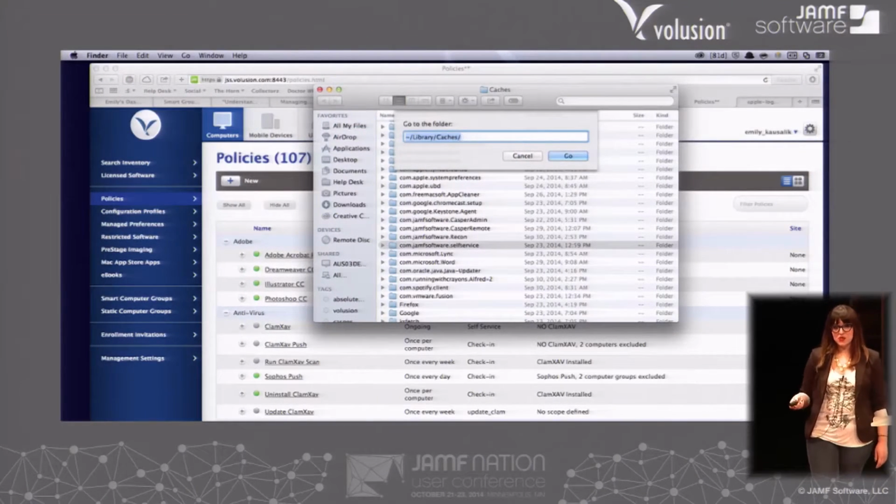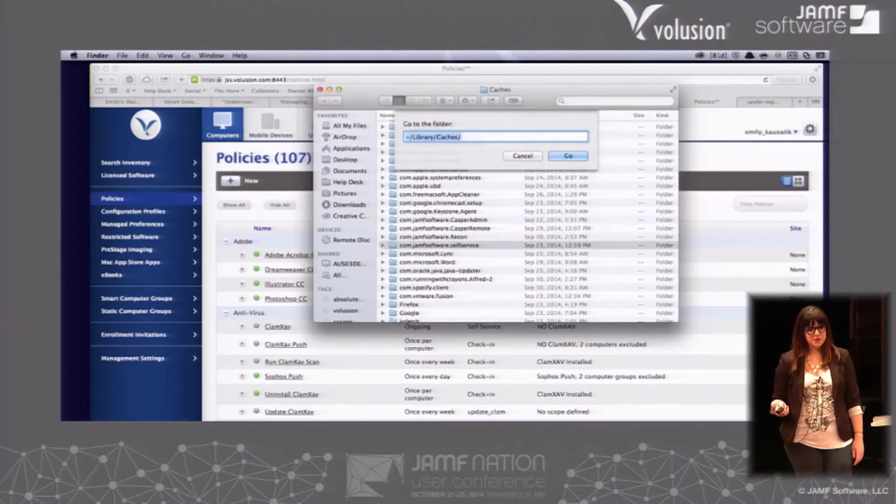Self-service creates a cache for itself, and the user library caches. So if you've tried some of the self-service adjusting and you've gone in and the imagery isn't showing up correctly yet, chances are the old imagery is cached on the machine that you're working on. So you can just go to ~/Library/Caches, your user cache folder, and you'll see that there's the JAMF Software self-service in there, and just trash that folder.